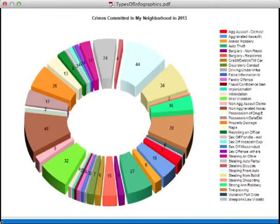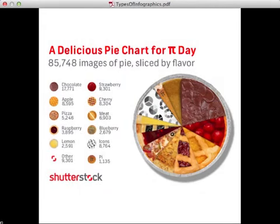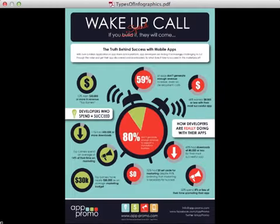So something like this doesn't lend itself really to a pie chart because there's too many separations. Pie charts are more useful if you're showing 2 or 3 sector divisions, not more than that, or maybe 4. But so, and you can use imagery. You see. Or this is a really nice infographic.